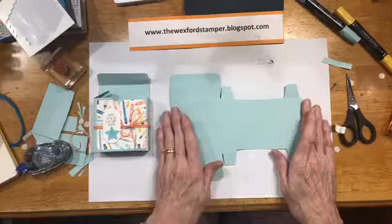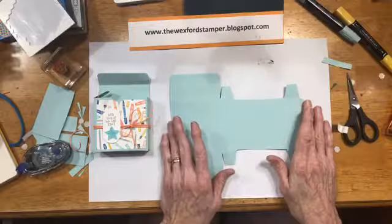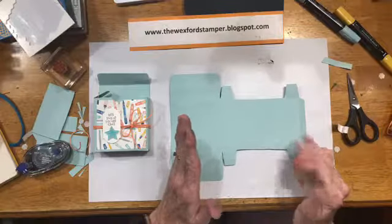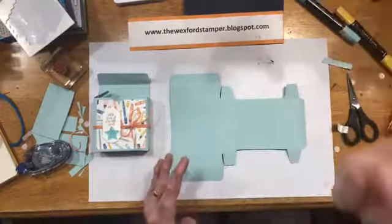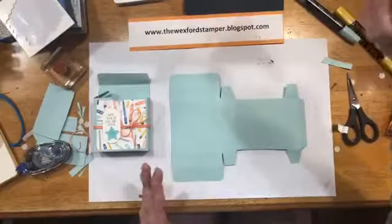So this is the template that I use, and I really like this type because it can be put together and stored without being crushed. And that's really what I'm looking for with these. I can make a bunch ahead of time.